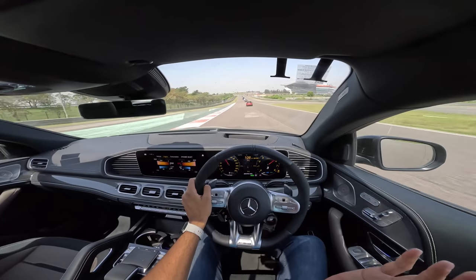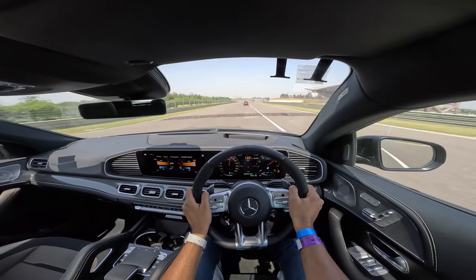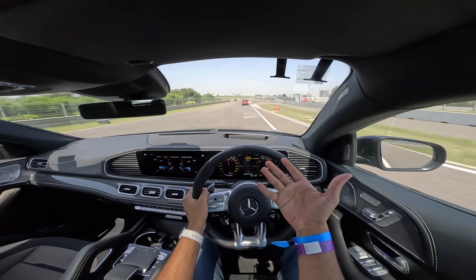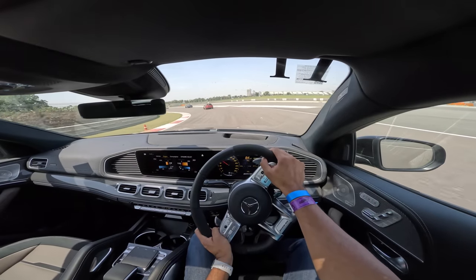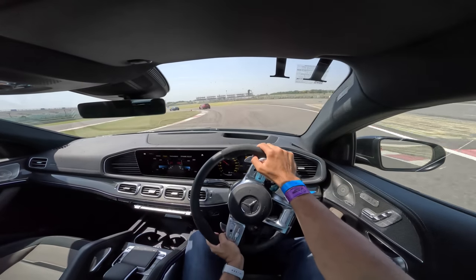even with EQ boost, now there's not that instant thrust or grunt which is coming through. So yes, I find this car a little heavy, not very fast revving, but it obviously offers you a lot of practicality as well. Lead car, cracks and pops and all those things. Use as much of the racetrack as possible. So that's what we are going to do.